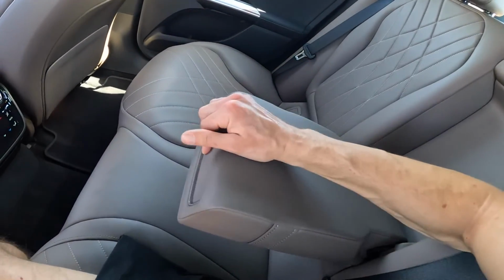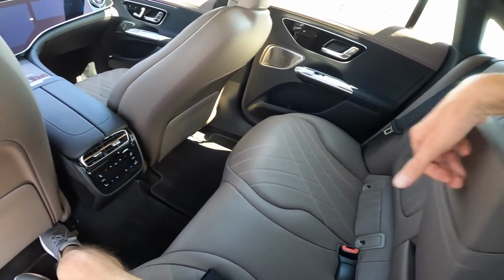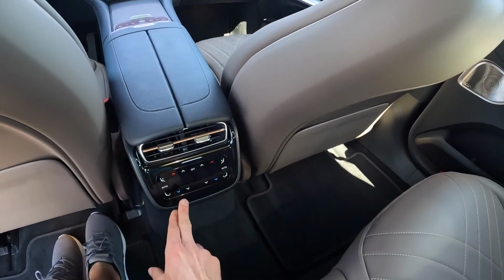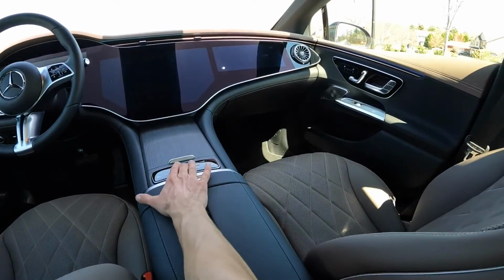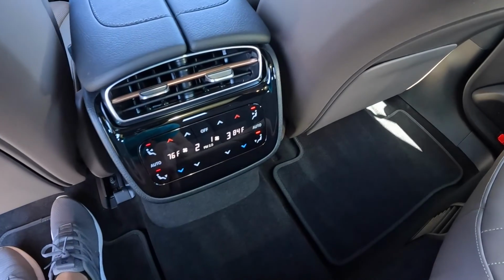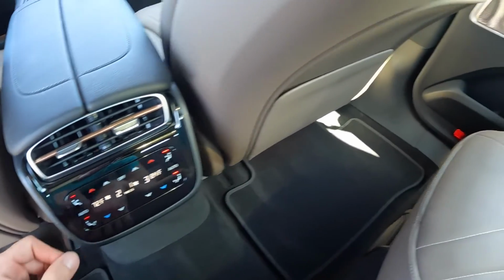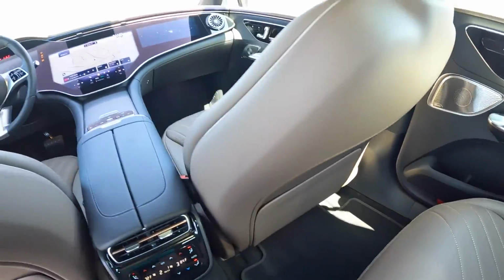You do have an armrest, a phone or tablet holder, and then cup holders as well. Now for the interior, you have a screen right here for all the climate controls. Go ahead and turn the accessory power on. You can see the screen turning on now with your different zones, your temperature, fan speed, the vents themselves. There's also storage on the back side of these seats.